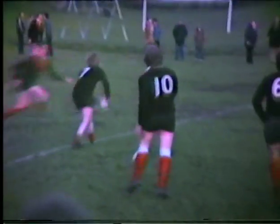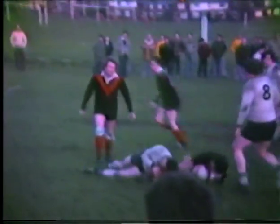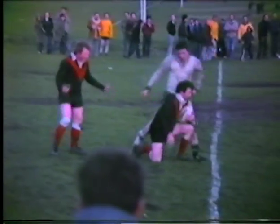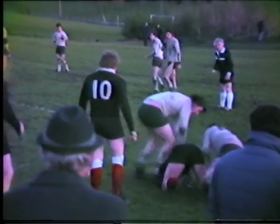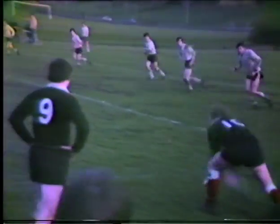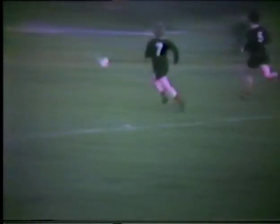Taken forward by the West Bank number 6, just inside the West Bank half. The ball thrown out and picked up by a West Bank player who's tackled just on the halfway line. West Bank trying to lift themselves to get this ball further and further into the Lowerhouse half, but being stopped by fine tackling from the Lowerhouse forwards. And the ball lost and picked up by Lowerhouse number 7.